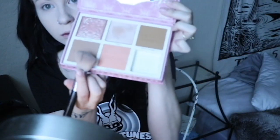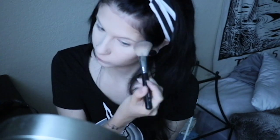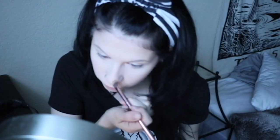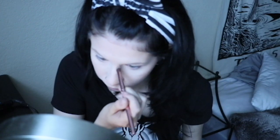To add some color back into my face, I'm going to start by taking a fluffy angled brush and using the shade Hoola from the Benefit Cheekleaders palette to contour my face. As an alternative to plastic surgery, I'm going to use the same shade and a small angled brush to contour my little bean nose.